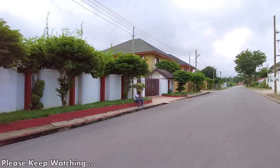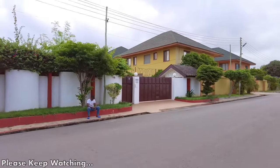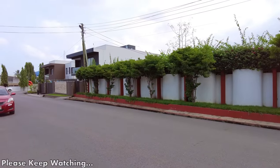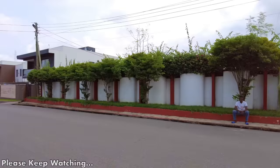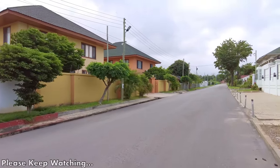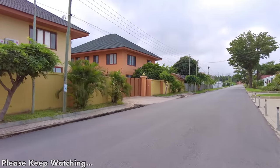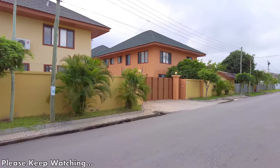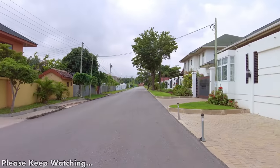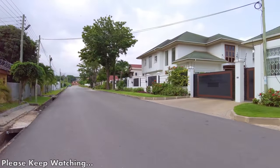Very nice places here in East Legon. What I like about this place is it's very windy, so it's very relaxing, very calm, very peaceful, very nice places. Let me turn around here. Very nice houses here.